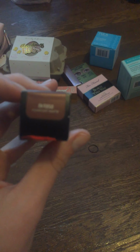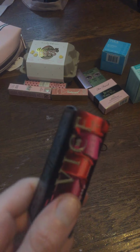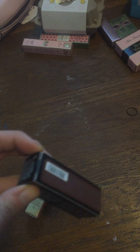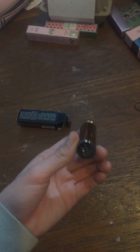I grabbed the Vice Lipstick in the shade En Fuego, because it's from the Heat collection, and I still have the palette, so I wanted to try the lipstick that went with it. It's not going to be in the packaging, I'm sure. Although I haven't checked, so maybe I should. I don't think it's in the Heat packaging. No, it's in the regular Urban Decay packaging. Just like I thought.